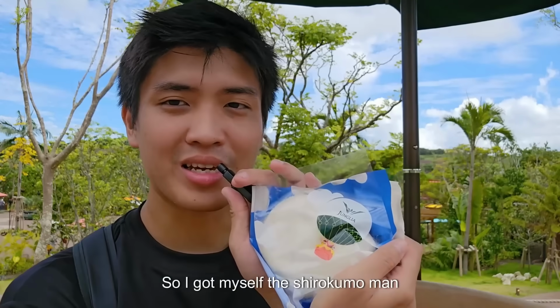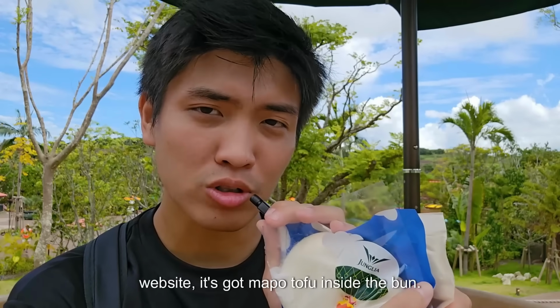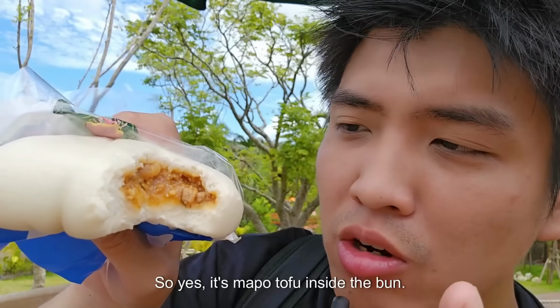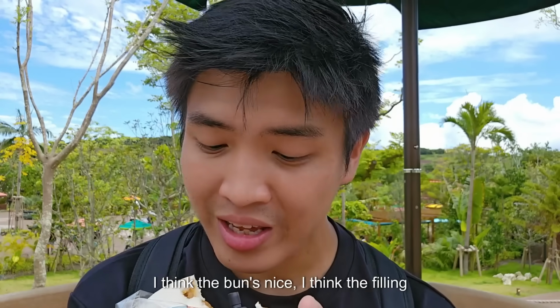So I got myself the Shirokumo bun. I don't know what's inside, but from what I read on the website, it's got mapo tofu inside the bun. So yes, it's mapo tofu inside the bun. I think the bun's nice. I think the filling is good.